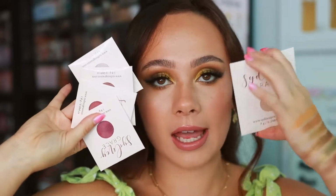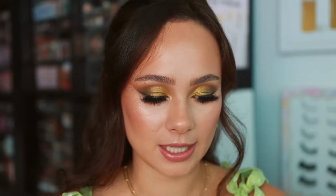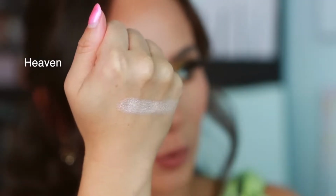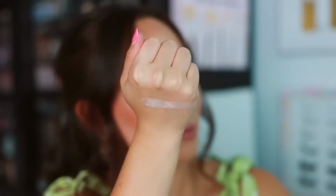Let's get into the remaining Sydney Grace shades that I have to swatch. They sent over a highlight and then 4 individual shadows. So let's take a look at these. So we have a highlighter here in the shade Heaven. What do we think? I think that looks nice. Let's see. Ooh, nice. That would be pretty. Doesn't really go with my makeup look. Otherwise, I would give it a chance. But I feel like that's somewhat of like a pinky-ish shift.